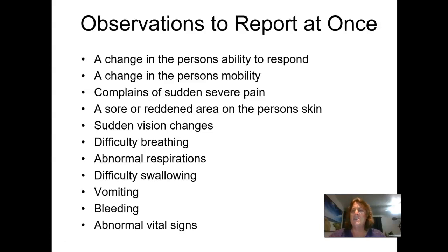Sudden vision changes. Now, vision changes, this could be something that could be objective or subjective. It could be subjective, the patient telling us that they're having blurred or double vision, but it could also be objective if we used an eye chart or held up 2 fingers and asked how many fingers can you see, that type of thing.